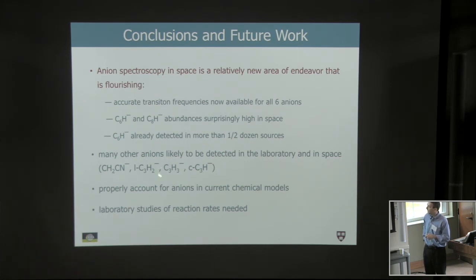And we hope in the laboratory and ultimately in space to extend the spectroscopy at high spectral resolution to a number of other small hydrocarbon systems and other species as well, to explore better the distribution of negatively charged molecules. There's a lot of work to be done ultimately to better understand the reaction rates, electron attachment processes, and other formation routes, as well as to properly account for these anions in chemical models.